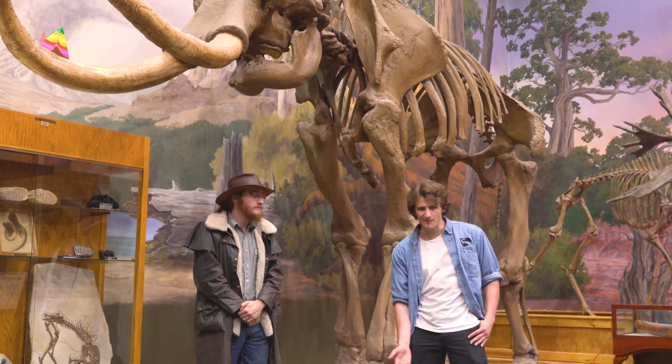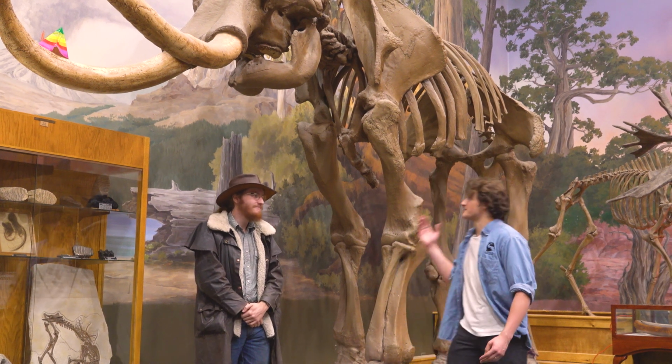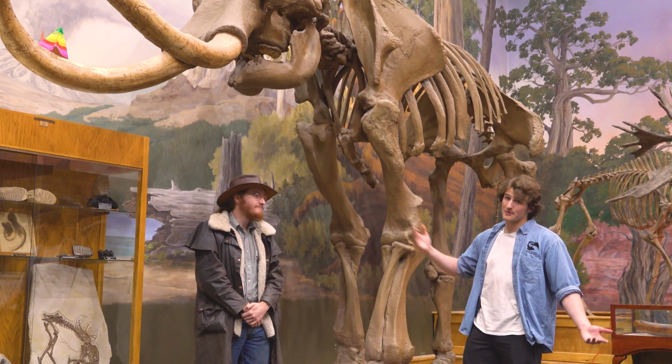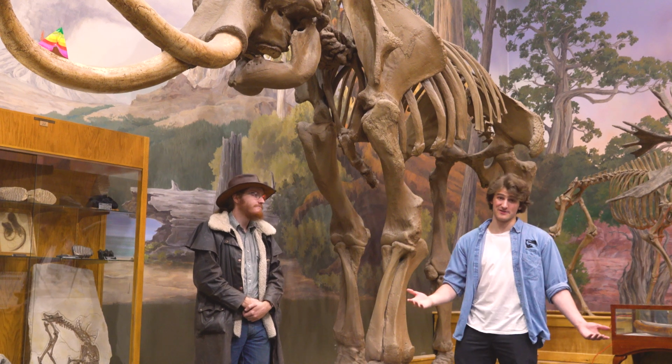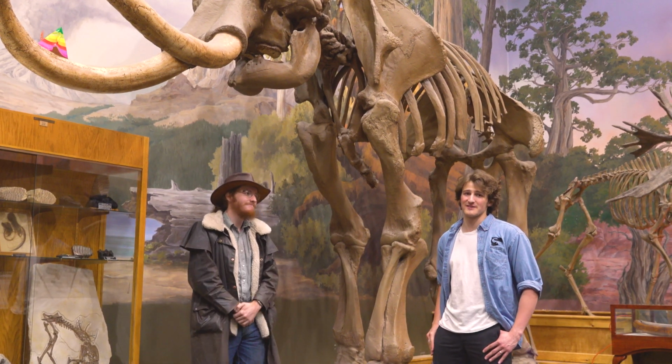Well, obviously not everything paleontologists study is going to be a dinosaur. This mammal here is more closely related to us than it is to dinosaurs at all. And while it's pretty big, it doesn't even compare to the largest species of dinosaur.